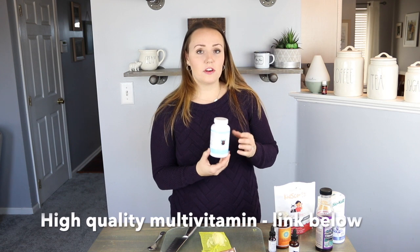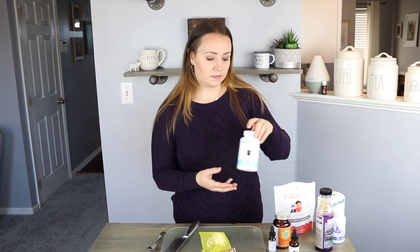I'm a member of Young Living, and I get their Mighty Vites for children. They have a great flavor, as well as use real whole food ingredients to make these nutrients, which is so important when you're picking supplements to give to your family. You don't want something that is synthetic, that they've created in a lab. You want something that comes from whole food sources. So important.